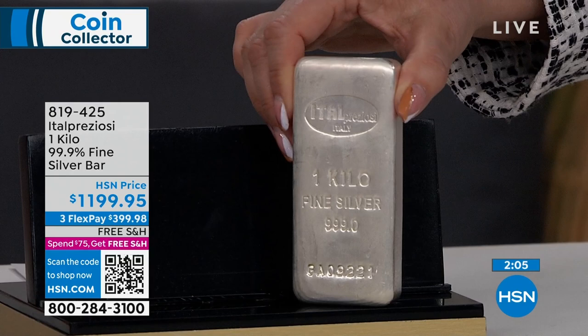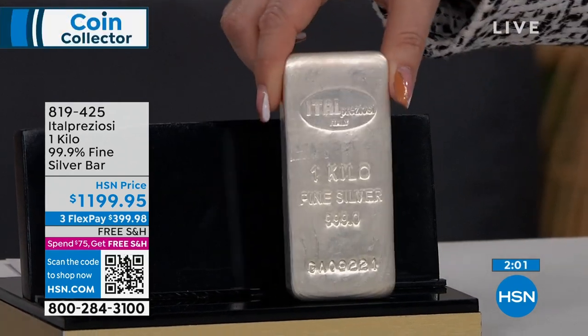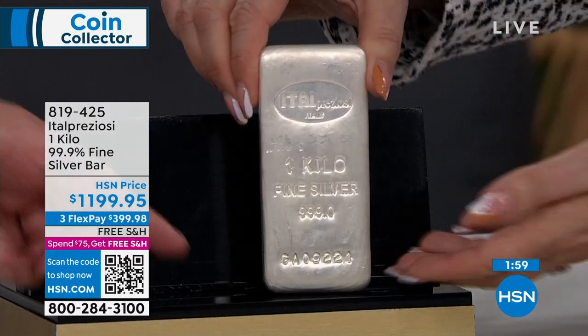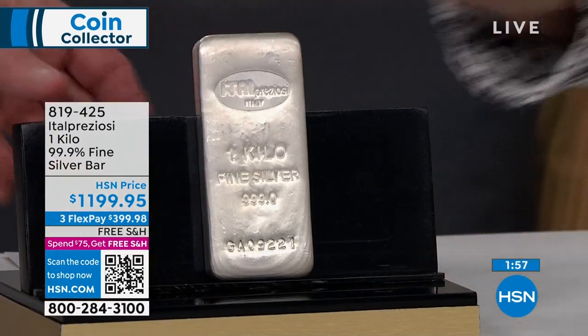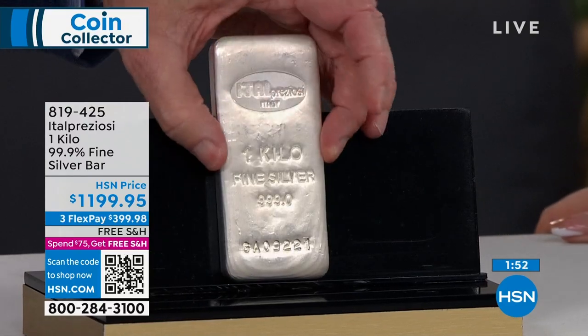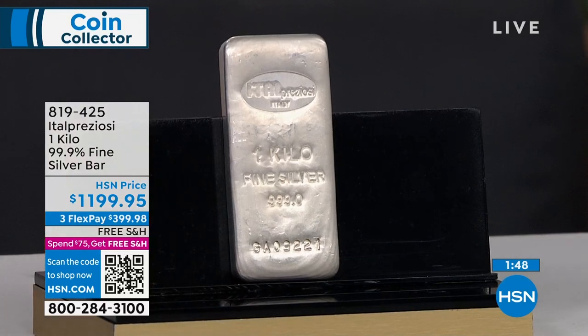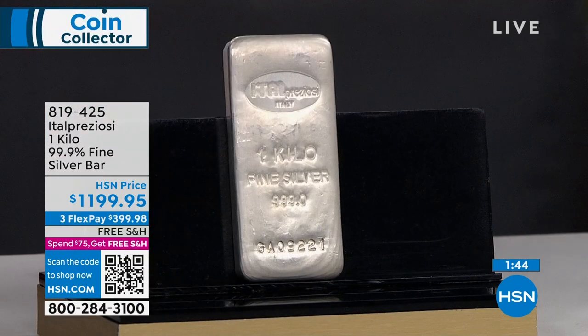Why wouldn't you? Because silver went up 10%. We just don't do that because once we're locked in here, we're just locked in. And like I said, had we not had this show, I'd have done something else with these. But when they said, can we still do the bars? I said 100%. So this is the same price as yesterday. The silver value in this went up 10% today, and I'm charging the same exact price.